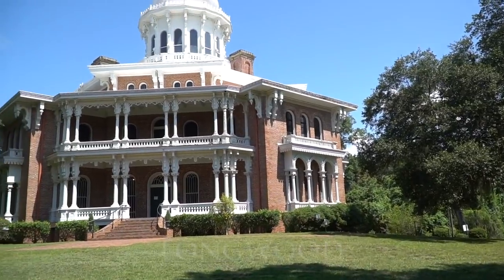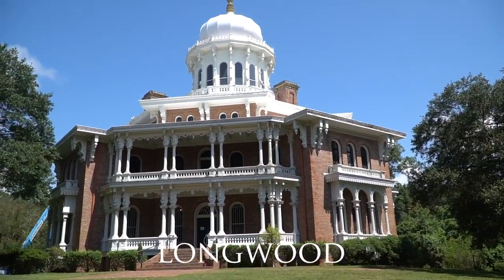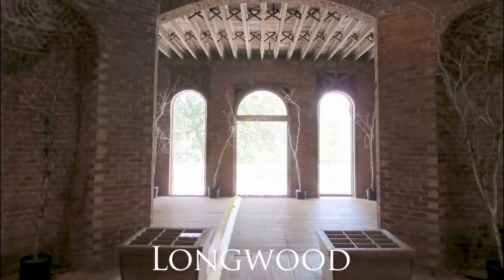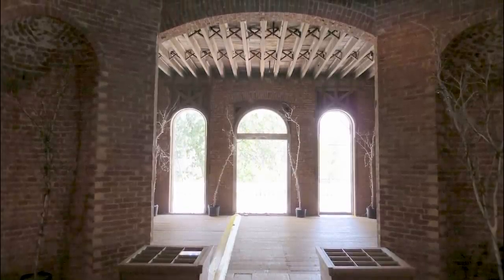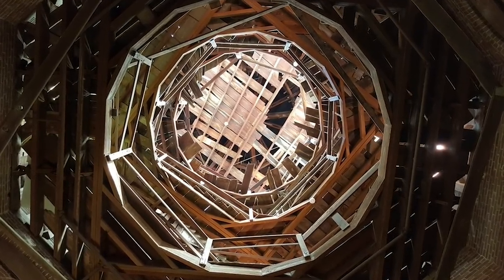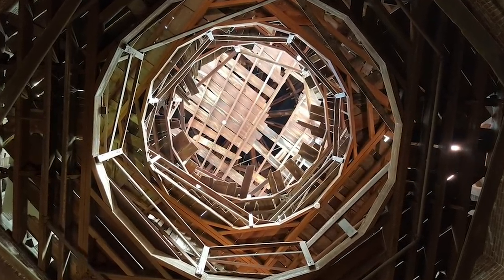Our favorite stop in Natchez, Longwood, otherwise known as Nutt's Folly. The home was built by Haller Nutt. Construction began just before the Civil War and was meant to be a monument to Moorish design. But the war came and construction stopped.